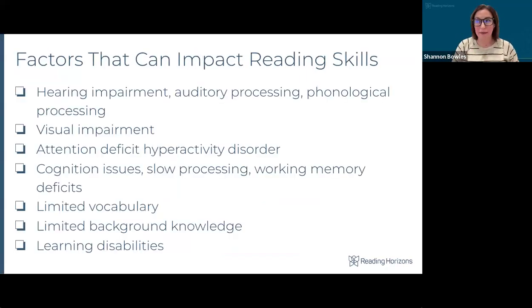There are a lot of factors that kind of impact reading skills for students: hearing impairment, phonological processing issues, visual impairment, ADHD, cognition issues, working memory deficits, limited vocabulary or background knowledge, learning disabilities. So lots of different things can play in here, which sometimes is why we feel a little bit overwhelmed, I think. 'Cause we think, oh my gosh, there's just so many things at play. How do I even approach this student? And sometimes we might be working with students from lower socioeconomic backgrounds, and that impacts their literacy skills as well. They might have more limited vocabulary or background knowledge, which is going to impair their comprehension as well.